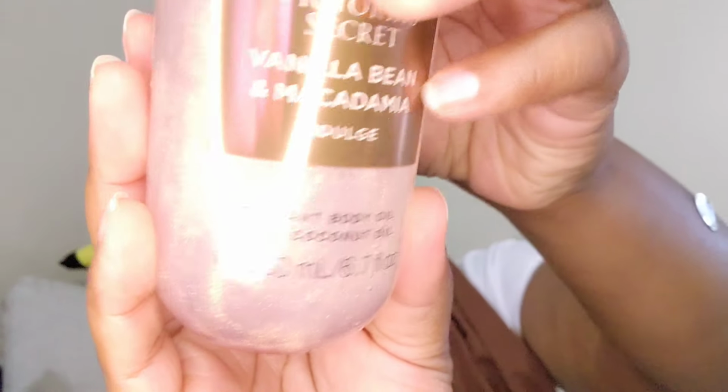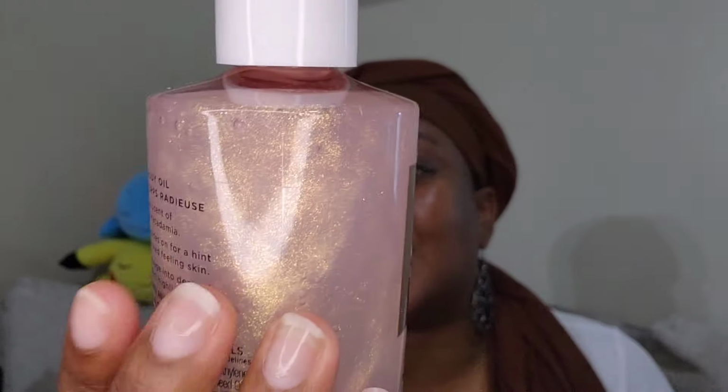Okay, so I was going to leave this. I was like, oh, it's nice, but I kind of have things similar to this in my collection. What actually drew me to get multiple things in this line is this. We gotta talk about this. This is called Radiant Body Oil with coconut oil. As you can see, this has a shimmer to it. And if you've known me from my past videos, I'm not a fan of shimmery scents.